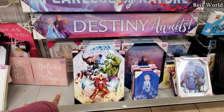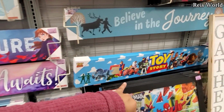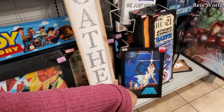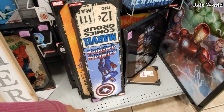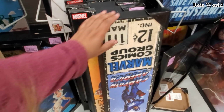They do have Avengers for $13, more Frozen. Very, very cute Toy Story for only $16. And Spider-Man is $20. More Star Wars. Okay, on clearance for $5. Now my favorite are going to be like the comic ones right here. And they're only $12. He's upside down. Let me see if I can move him.